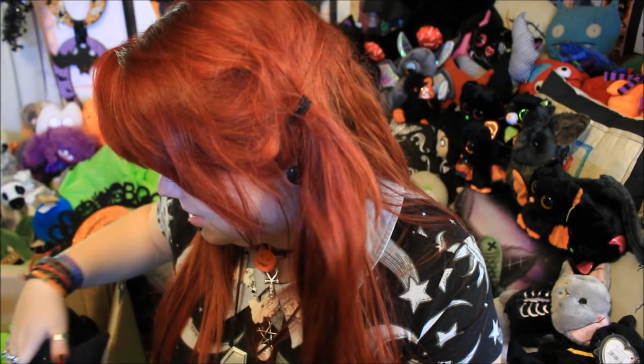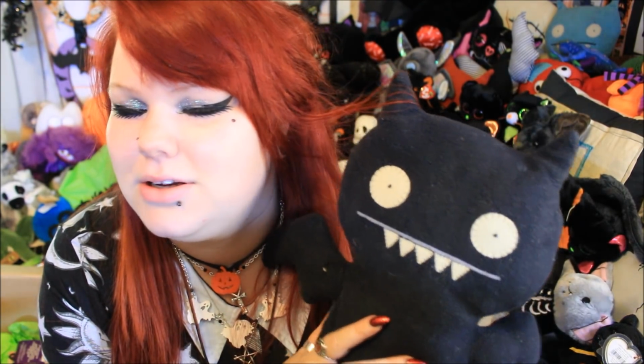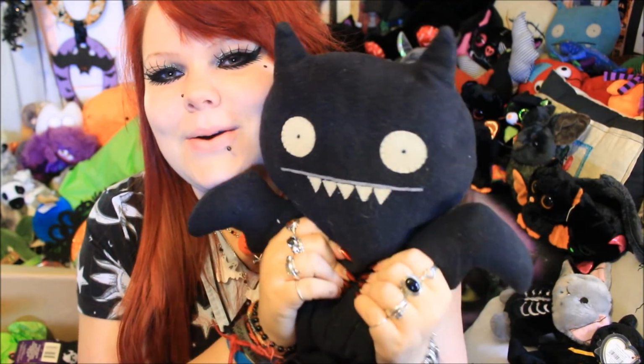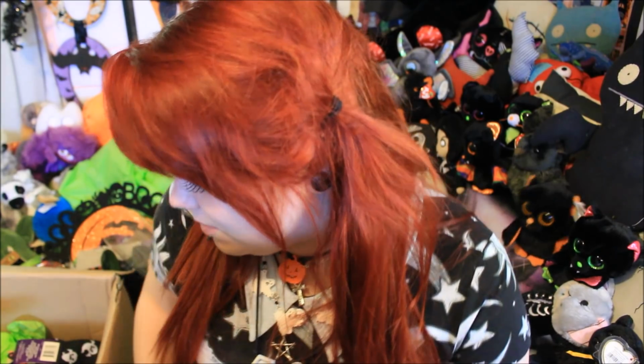So next up, this has been staring at me. I just have to take it out. It's a little ice bat. I actually love Ugly Dolls. I have the blue ice bat. I'm not sure if this is called an ice bat because it's black, but I've been after the black one and I couldn't find it anywhere in the UK. So I've got the blue one, and there's a few others, like a red one dotted around, but I've been after the black one, so thank you very much, and I'm sure you'll be seeing him sitting in the back of some of my videos.